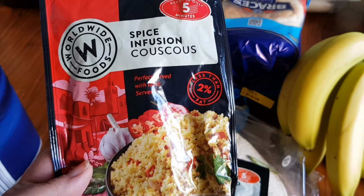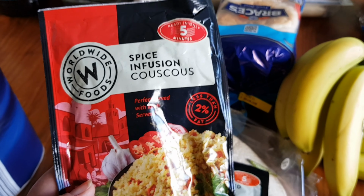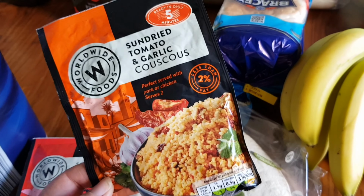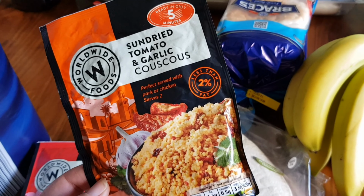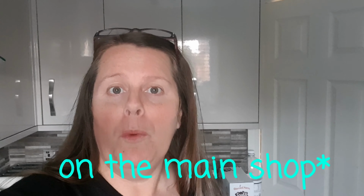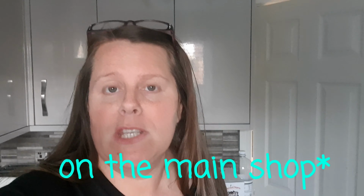So I've just checked the app, and the spice infusion couscous is 2 Syns, and the sun-dried tomato and garlic is 2.5. So not bad if you just wanted something to go with a salad or on its own even. So that was last week's food shop. I did need to pop back midweek, just do a little top-up shop for some fresh things. I spent a total of £87.59, and that was for a family of 5. We're normally a family of 6, but Megan is in university.